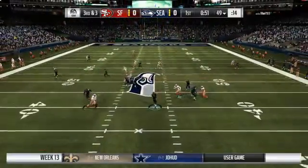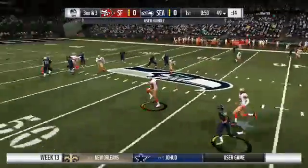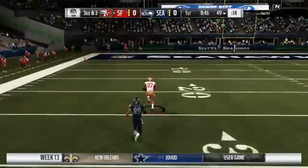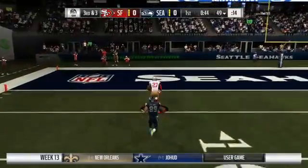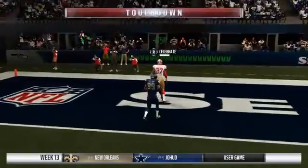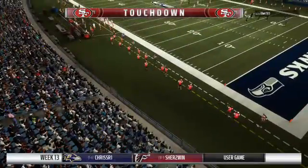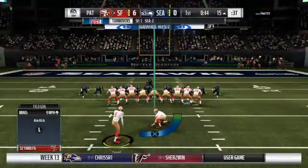Operating from the gun, Wilson. Oh, looking for Baldwin, intercepted. Picked off at the 46. Past the 20. 10. And they will score. It's a 49er touchdown. Robbie Gould on for the extra point.